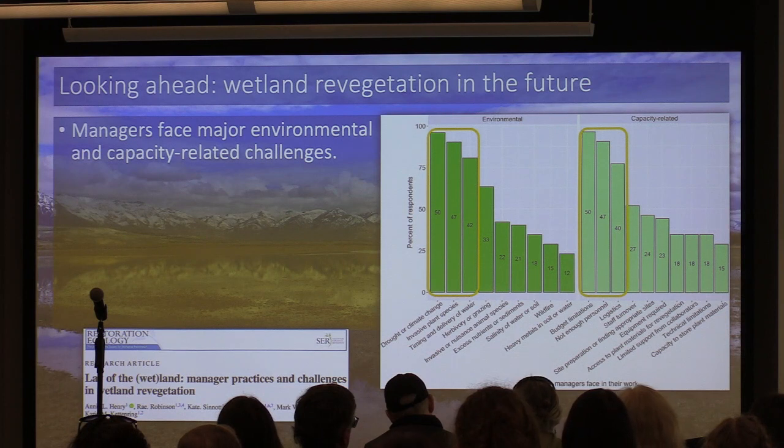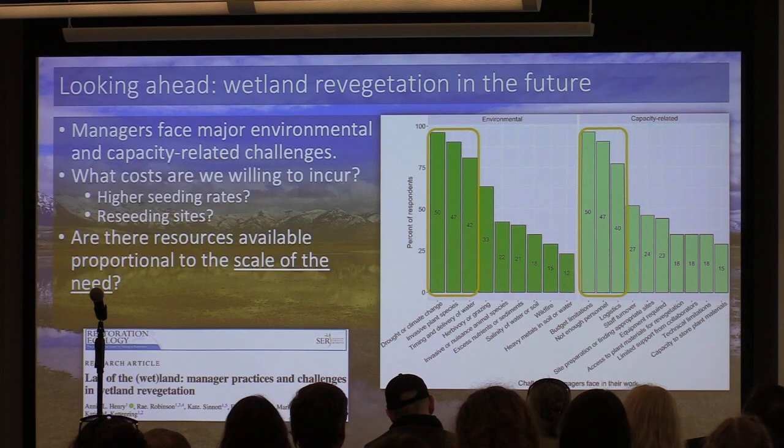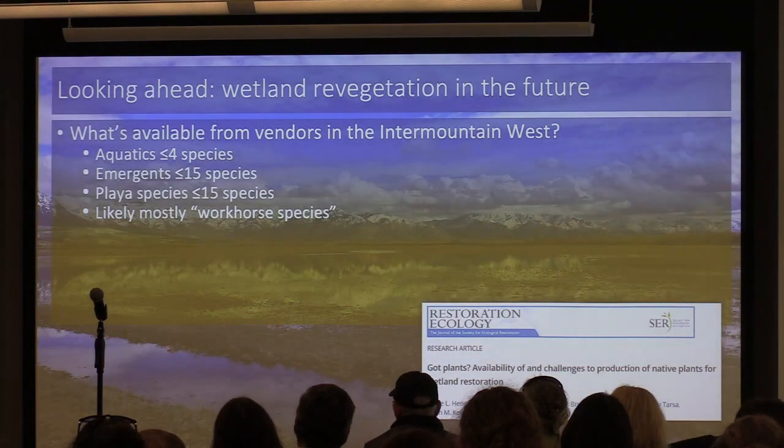And then with respect to capacity-related challenges, their biggest challenges relate to budgets, not enough personnel, and the logistics of trying to seed and plant large acres. So the question I think that we need to address is what costs are we willing to incur to have these higher seeding rates? We potentially need to be reseeding sites when we have high mortality. And are there resources available that are proportional to the scale of the need here for restoration?